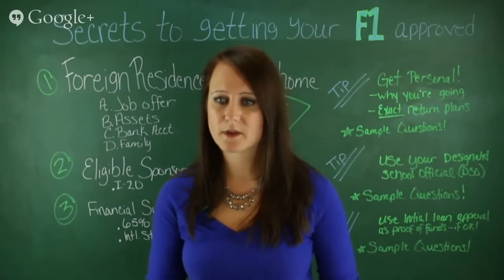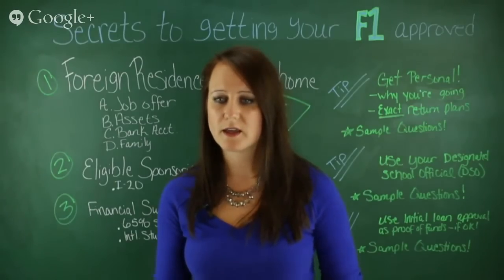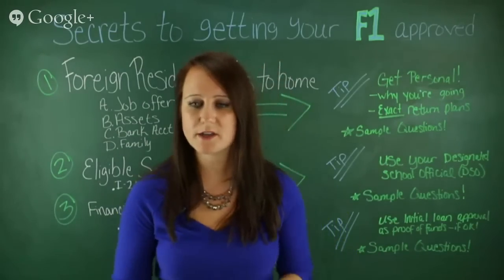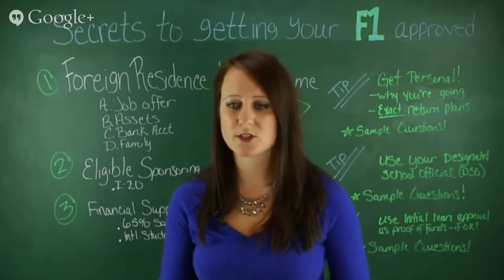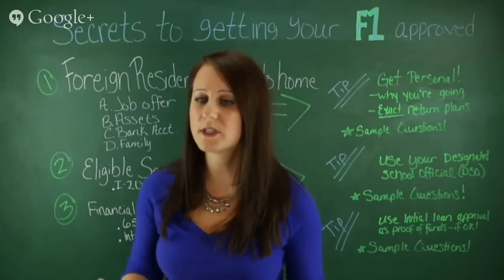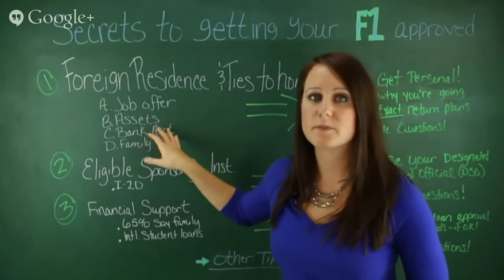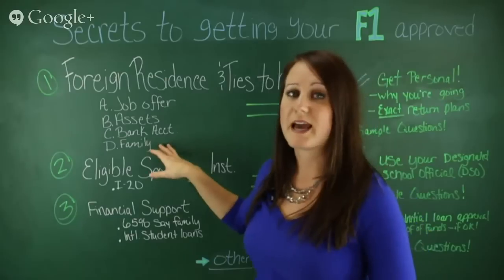Okay, I'm interested in the next winter term at Northeastern University, and I'd please like to know what type of personal information and resources do I need to receive the F1 visa? Thank you for attention. So once again, if you're referring to that you have ties back home, your personal information, these are going to be some pieces that you'll want to have.